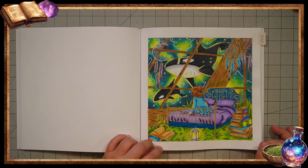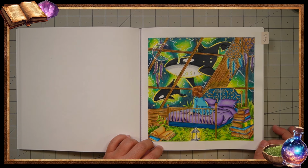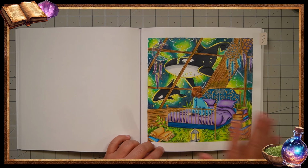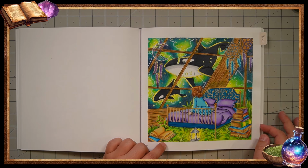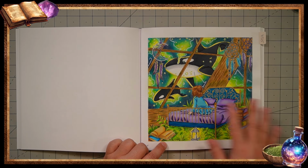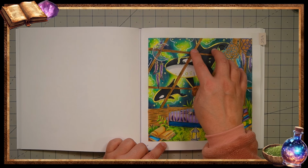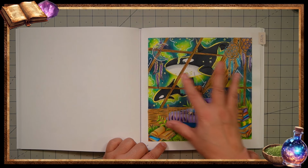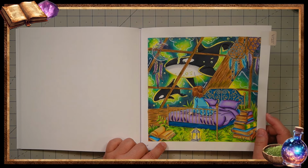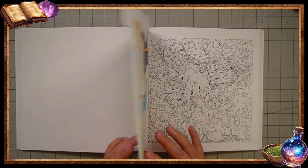I'm so proud of this one, how this one turned out. I threw everything in it and love every minute of it. The colors, the whales, and then the way the greens go over into the blues. Absolutely love, love, love this page. Now it is a fantastic book.